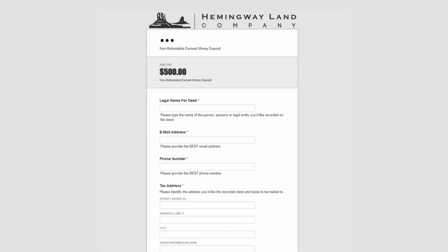Now, to be clear, guys, this is not a property that has any financing offered. This is not a property where we're doing monthly payments. This is a property where we expect you to have the entire cash price. So if you do not have the entire cash price, you should not initiate this transaction. For those of you who do, however, here's the way it works.